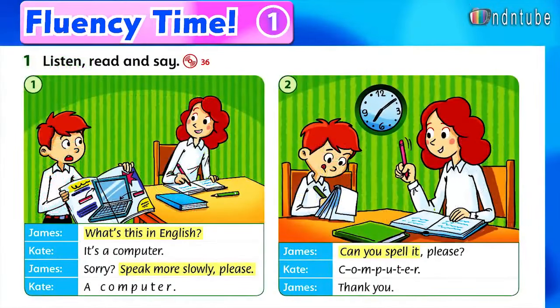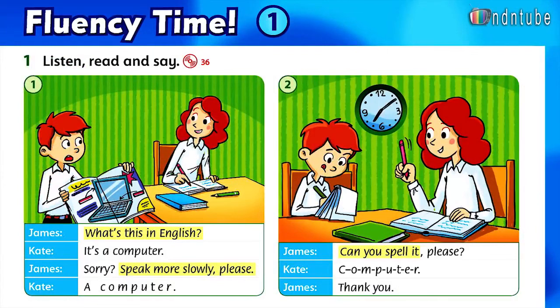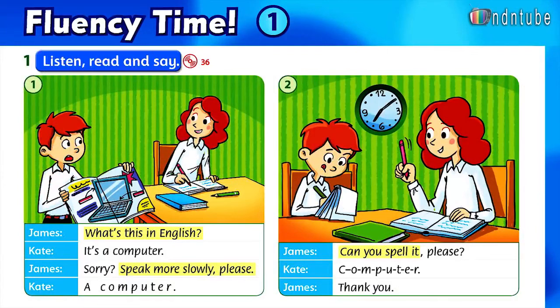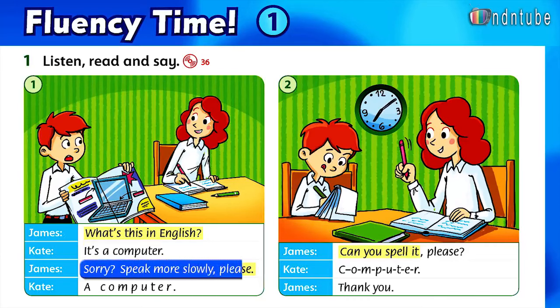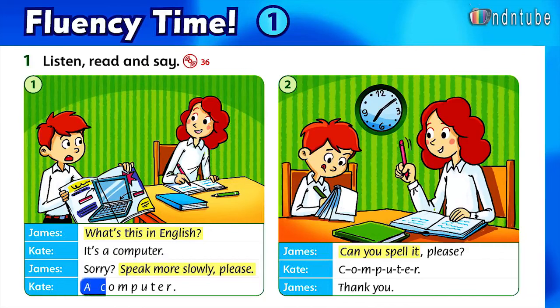Fluency time. 1. Listening 36. Listen, read and say. 1. What's this in English? It's a computer. Sorry? Speak more slowly, please. A computer. 2. Can you spell it, please? C-O-M-P-U-T-E-R. Thank you.